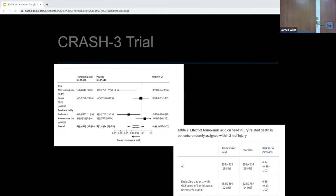But what was interesting is they only found a benefit with TXA in your mild and moderate head injuries, and not in the severe group. And what I don't understand from this trial is, why is your mild and moderate TBIs dying? They shouldn't be. Our mild TBIs usually spend a night in the hospital and go home. The moderates, maybe a couple weeks, and they have some disability, but they still should go home. But they found this pretty significant survival benefit to it. And I really wish they would have explained that better in the study.